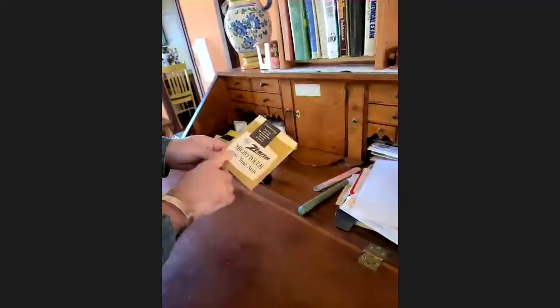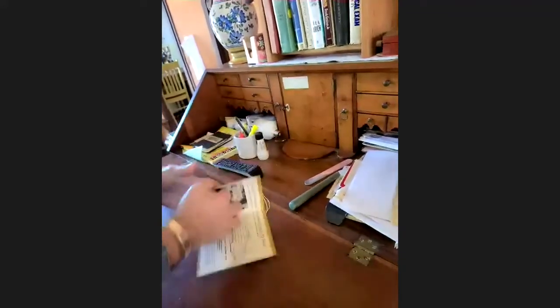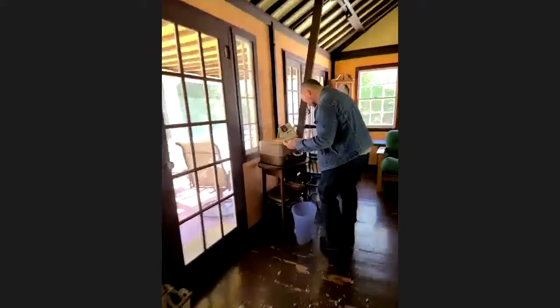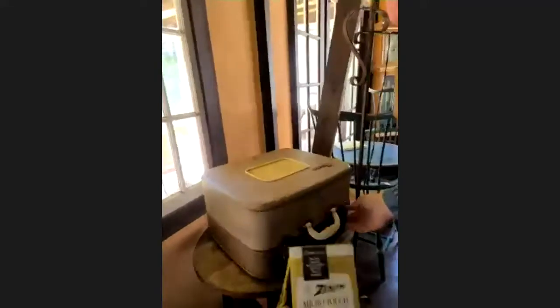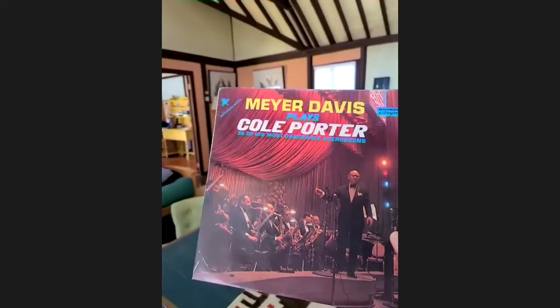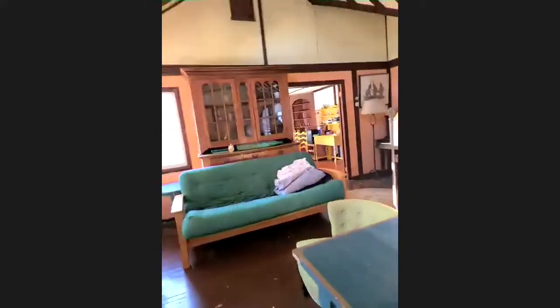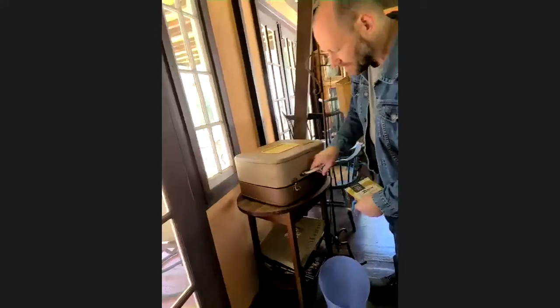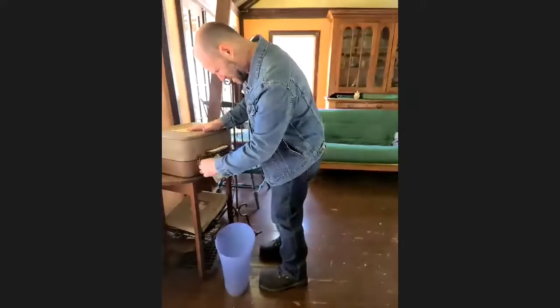All right, so I open this little drawer and we have manuals for everything. Two-touch tone arm. I'm thinking this is for the record player? No, we had the record player out. Our friend is an orchestra music teacher, so he found a bunch of records. Meyer Davis. And so he was actually playing some of the records. I guess he tried. You did try.